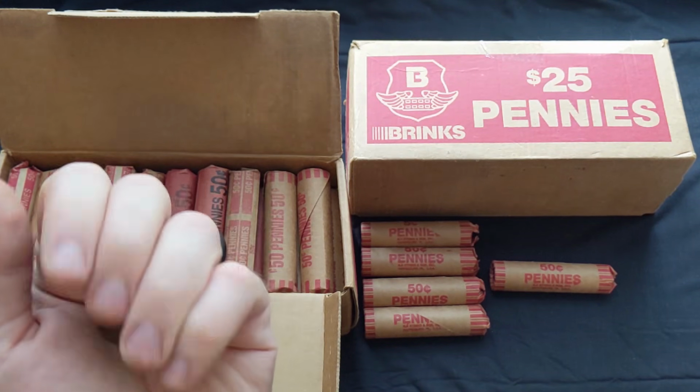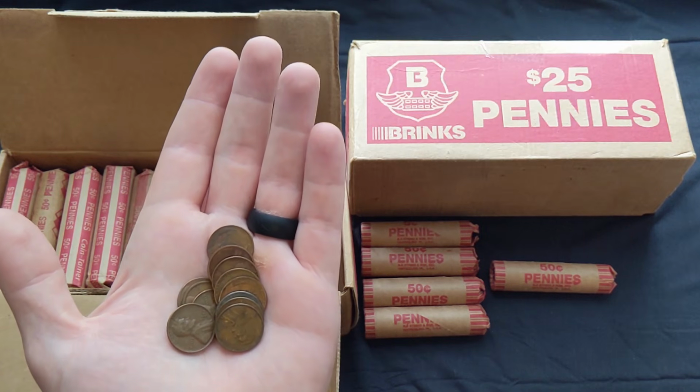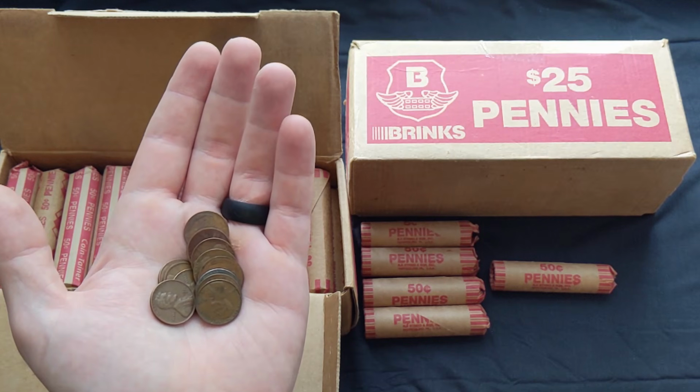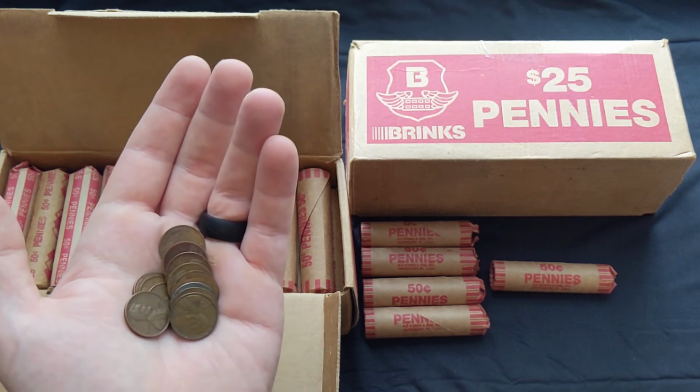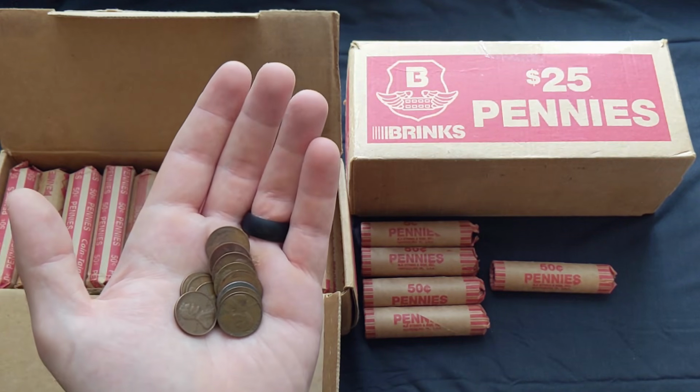Now, the downside is that it can be kind of tough to isolate these from the rest of the pennies, the ones that are made of zinc. So you can do some coin roll hunting. I used to enjoy doing that. It's kind of fun. You go get boxes of pennies from the bank like this one, and then you open up the rolls and you sort through all of them.